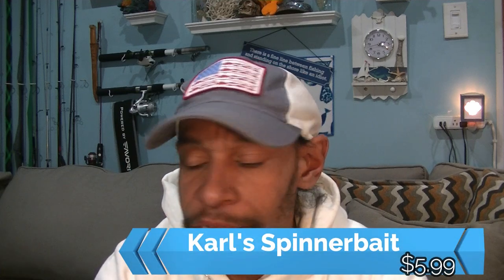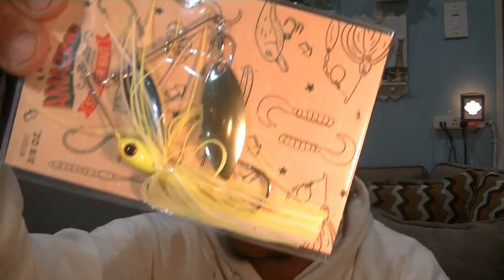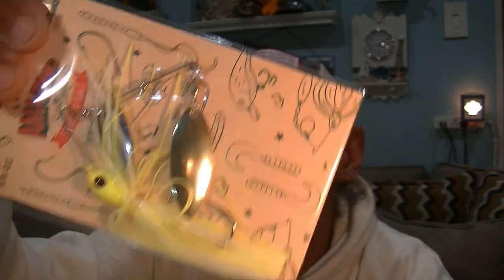Karl's Amazing Baits Spinnerbait. So we got a Karl stash, kind of. So we had a Karl's Amazing Baits Double Willow Mustad Hook 3/8 ounce in the chartreuse and white spinnerbait. We've had these before. I think we had this exact same one also in our MTB reserve crate. So we'll put that aside. That one goes for $5.99.